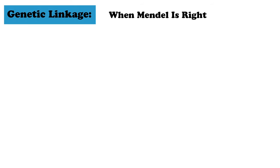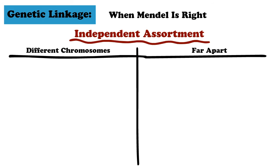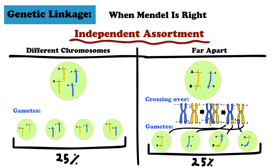So, when does independent assortment actually work? When genes are on separate chromosomes or very far apart, it is true that they assort independently, as Mendel said. When they are on different chromosomes, they assort independently because of the random orientation of homologous chromosome pairs during meiosis. This gives each of the gamete types a 25% chance of being created. When genes are on the same chromosome but very far apart, they assort independently due to crossing over. This once again gives each of the gamete types a 25% chance of being created.